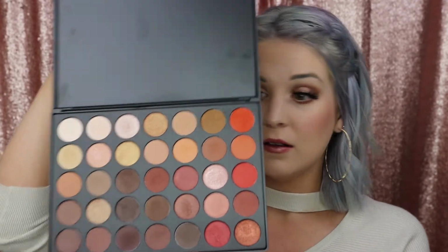It has every single color you could possibly need for a fall makeup look, for a fun summer look. You've got everything in here for all seasons. And like I said, very affordable per pan here. Just great quality, really great quality. Oh, hold on, I gotta show you this color. This color is just one of my favorites.